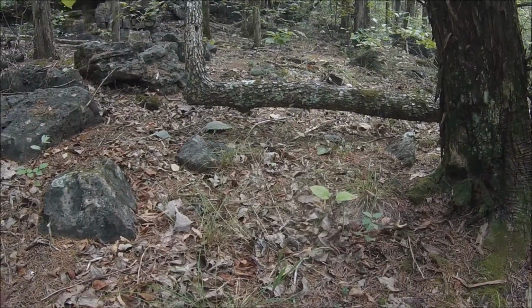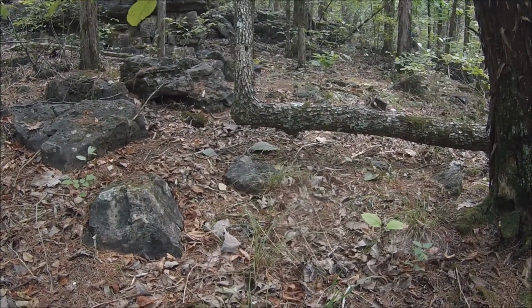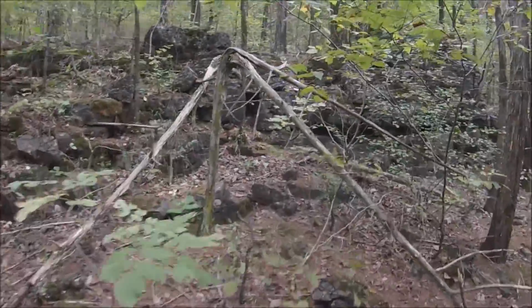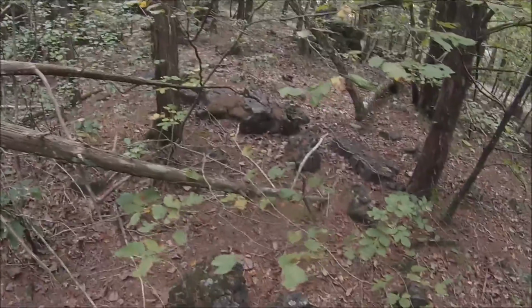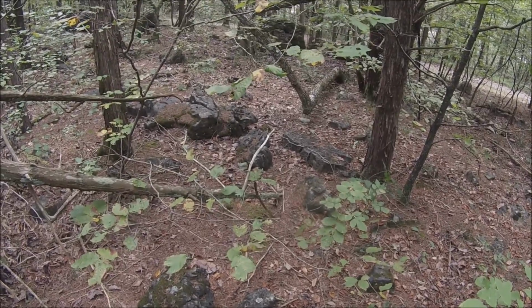Alright, so right here we have an old trail marker. It's an old Indian trail marker, we think. And then right here we have a nice broken bend that is pointing directly at the trail marker.